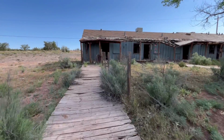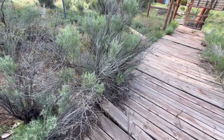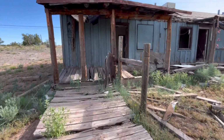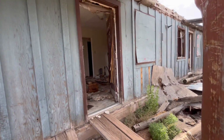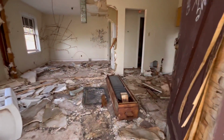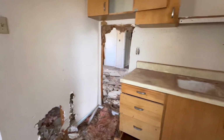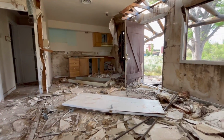Okay, so I'm good for now. Gotta start warning myself while I'm out here. Ooh. Okay, I'm getting a little too scared now. Okay, so it's apartments. That's all they are. Yeah, that's all it is. I get back to the other side.